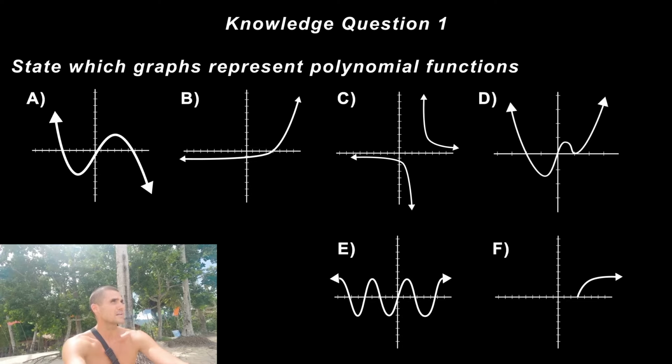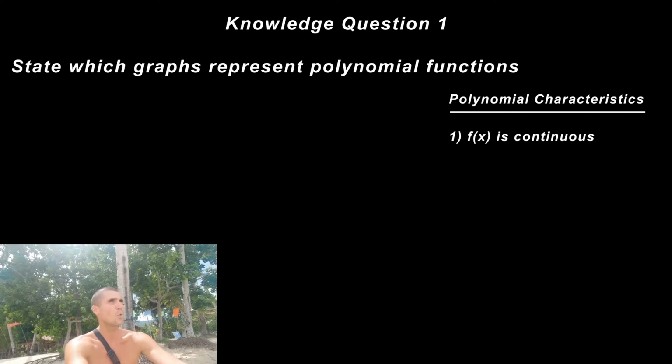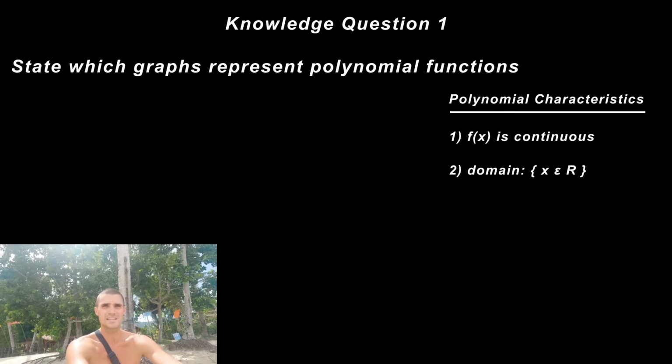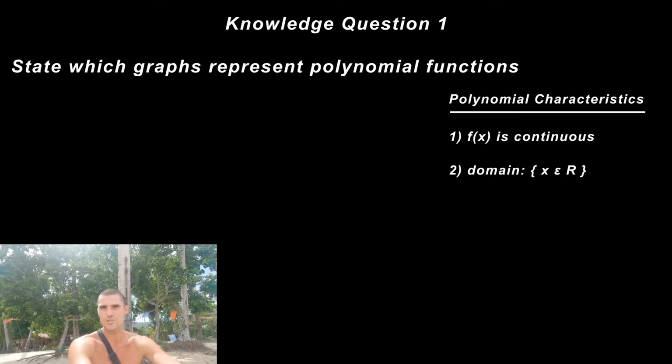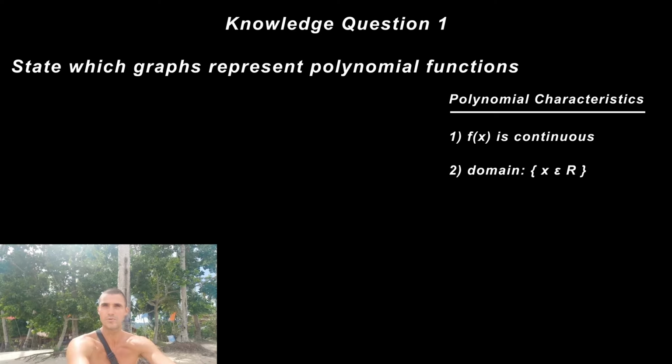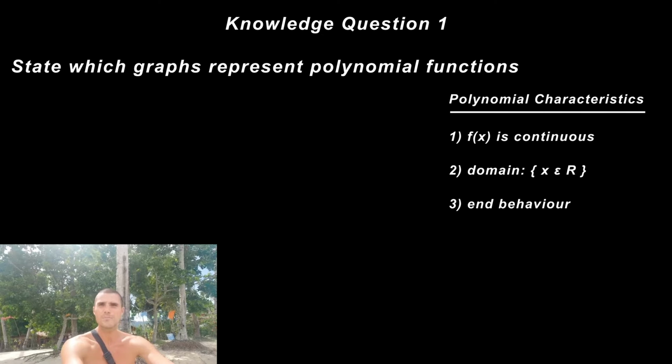Now, graphically, there are three main characteristics that I like to look at. Number one, the function has to be continuous everywhere. Also, number two, the domain is x is an element of the real numbers, so it goes from negative infinity to positive infinity. Unless, of course, you're dealing with word problems where there can be restrictions on the domain, but here we are just looking at abstract functions.